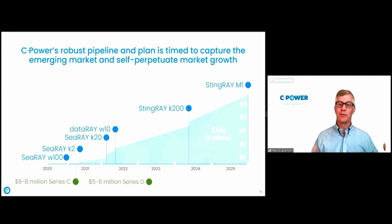We have a robust commercialization pipeline. The code after each of the product names denotes its power capacity. So for instance, the C-ray W100 is an AOPS that has 100 watt capacity. This is the system that we're delivering to the US Navy this year. Each product we release opens significant new markets and applications. Happy to discuss this more in the Q&A.